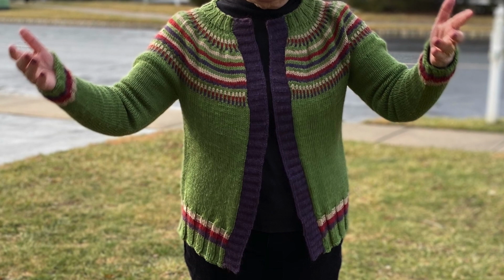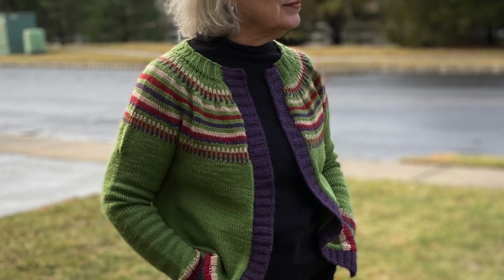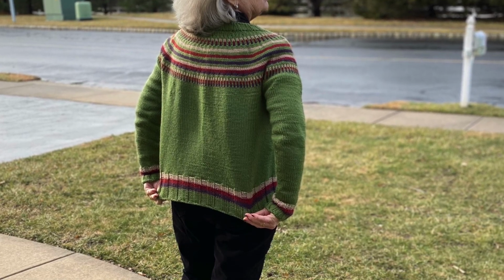I extended it to the 31st of January, so if you're working on yours, you still have a few days to finish up. I'm going to put some pictures of me wearing the sweater so that you can get a better idea of how it turned out. And I'm mostly pleased with it. I am not totally pleased with it.